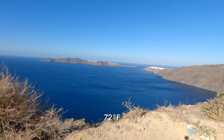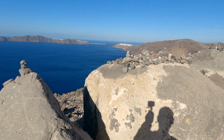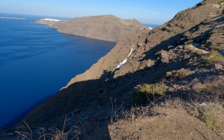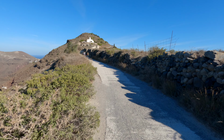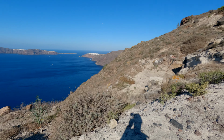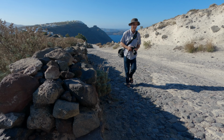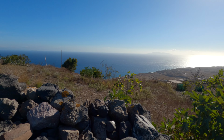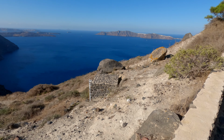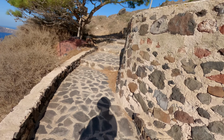The weather for today is 22 degrees and sunny, perfect for this walk. The main reason for doing this walk is for the sheer joy of the fabulous views. Any photos that I can take will be a bonus.